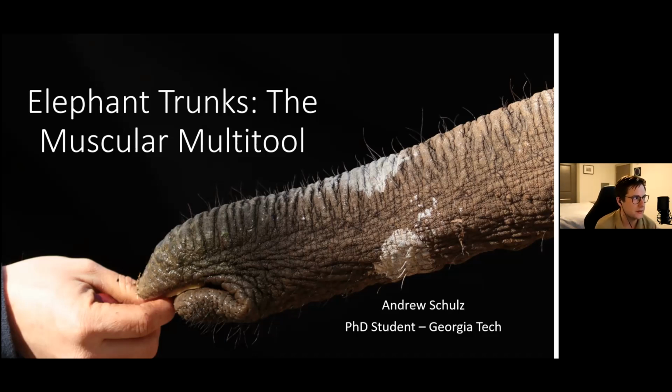I didn't make a slide for it, but I normally have a slide that talks about whether it is a myth that elephants have 40,000 muscles. And I have some CT scans of an elephant trunk that I'll go through today.